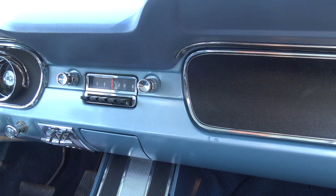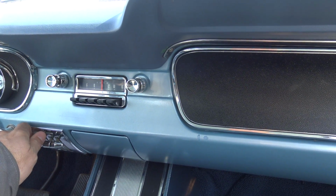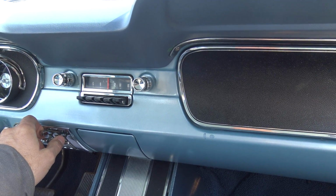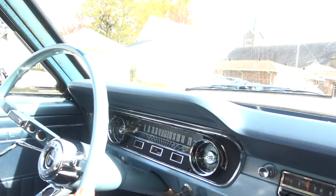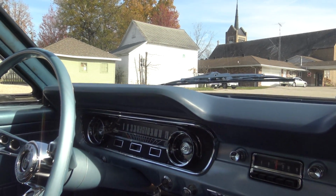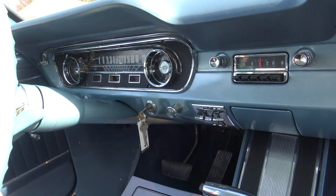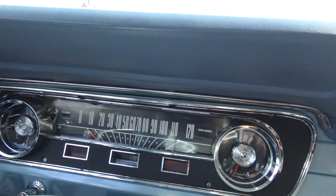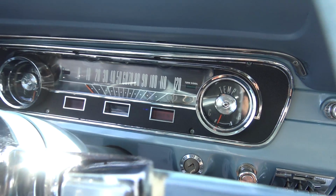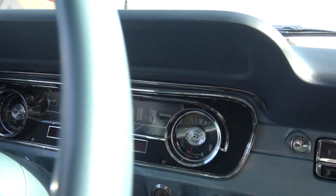Factory AM radio works well, the chrome's nice on that as well. Heater fan works great. The horn does not work. I know it does have a new steering wheel, and the steering wheel is excellent. The steering column paint is excellent. All the gauges and the chrome are all crystal clear. The lenses are super nice. It's just turning over to 50,000 miles is what's on the odometer.